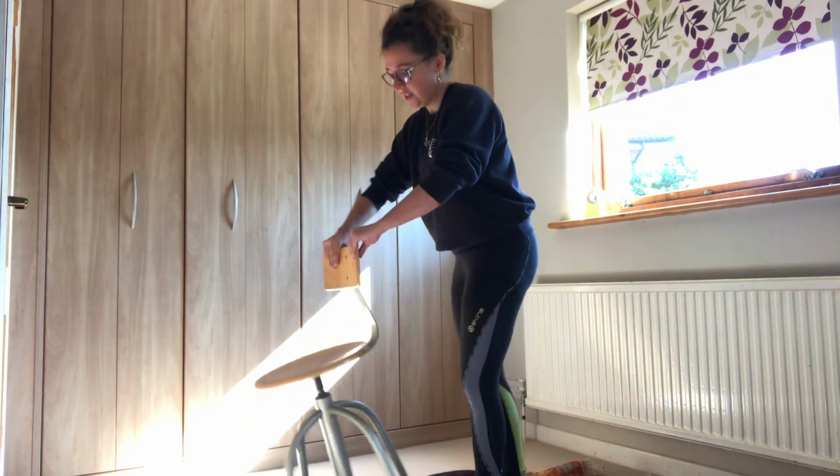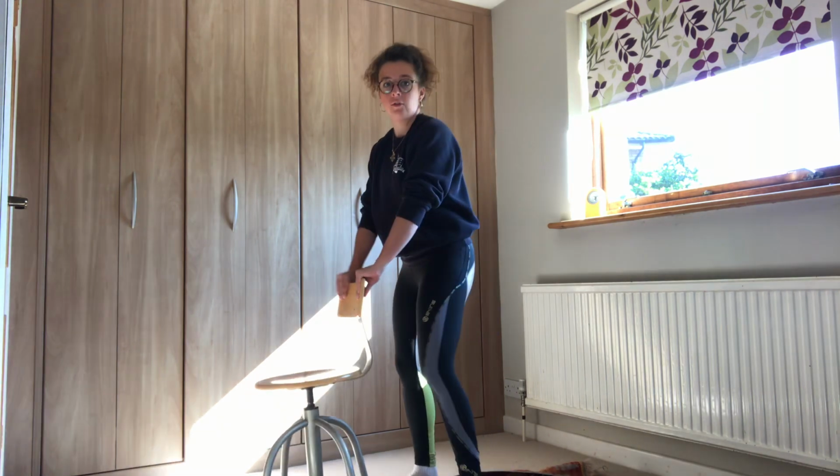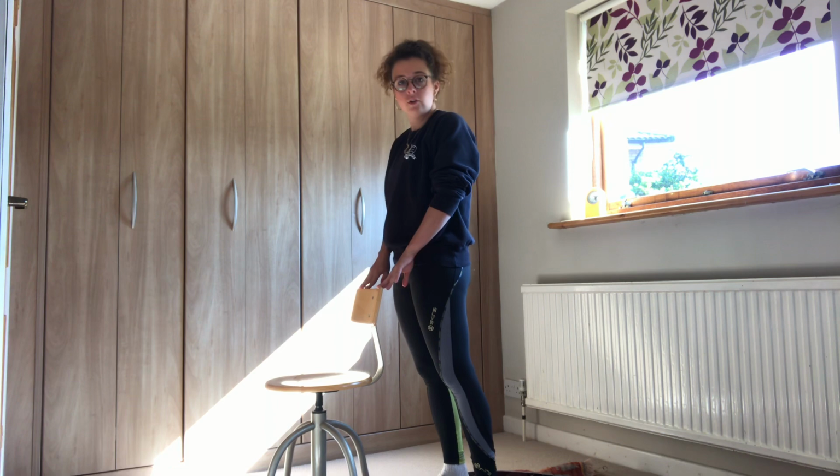The other thing as well with these exercises, if you do have any hand weights at home and want to sub those in, by all means go ahead. So, standing up, hands on the back of the chair, we're going to do our calf raises in 3, 2, 1, off we go.